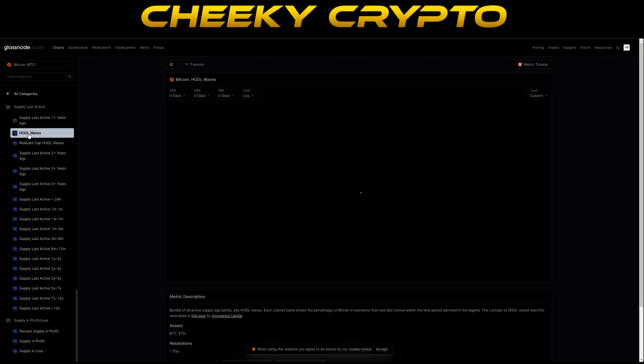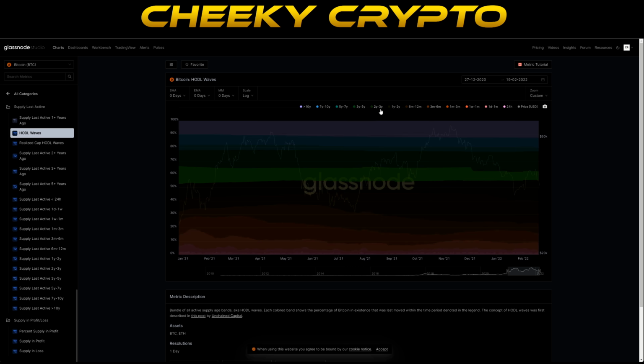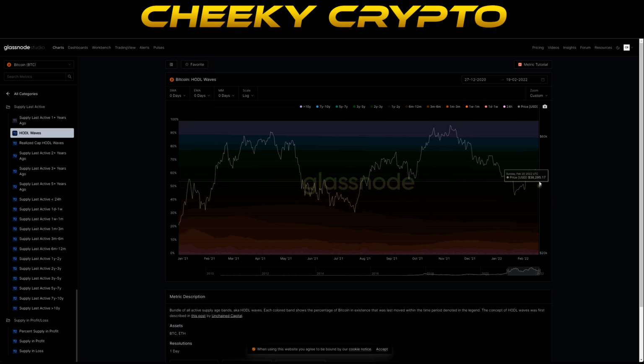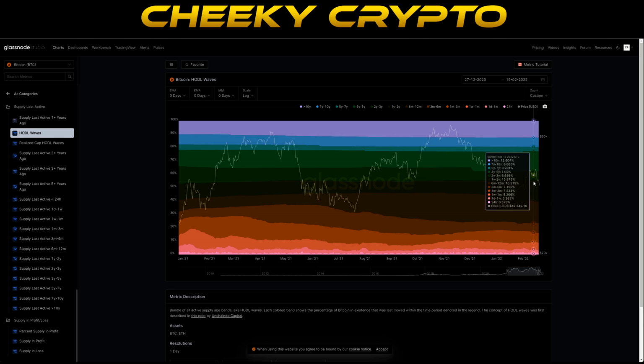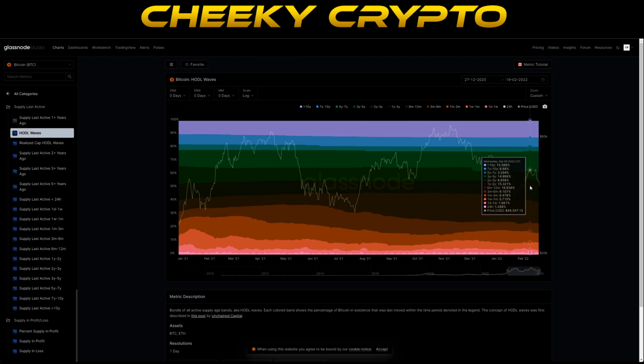So the hodl waves basically show us, as a percentage, how long particular wallets have held Bitcoin, and whether or not there's any percentage change in the time periods of holding. So long-term holders, 10 years or more, 7 years or more, 5 years or more, 3 years or more, and so forth, right? When we hover above this and check these percentages day on day, we notice that the only people who are actively moving Bitcoin around are the lower time frame holders, right?